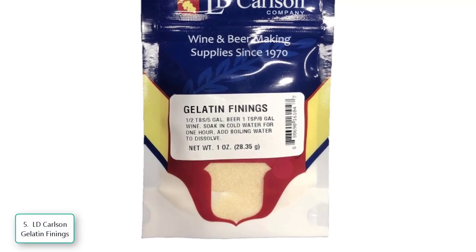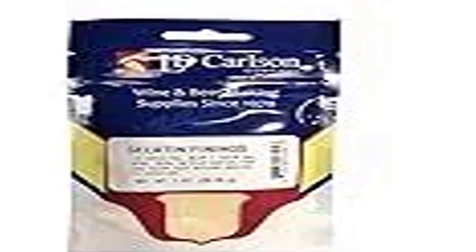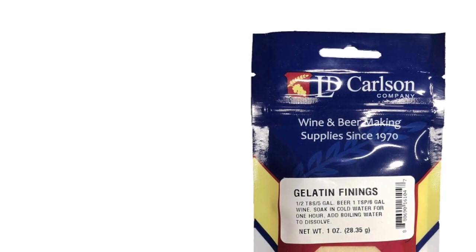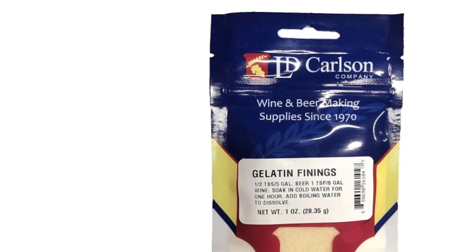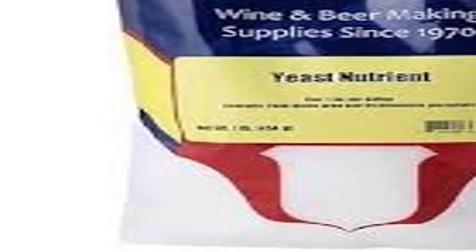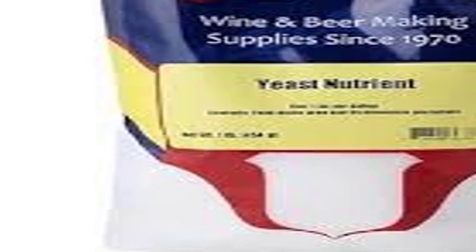If you want a simple, high-quality gelatin for your recipes, this is worth considering. This gelatin is perfect for fining and clarifying liquids, especially in wine or beer making. It's lightweight and easy to use, making it great for casual bakers and hobbyists. Here's why this matters for you. It allows you to achieve that perfect texture and clarity in your homemade beverages or desserts, which can elevate your projects significantly.